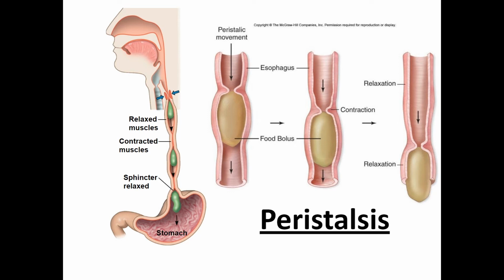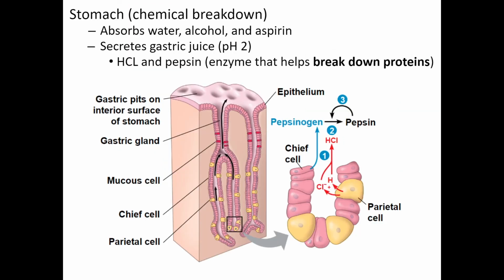Smooth muscles on your esophagus contract on one side of the food, pushing the food down towards the stomach. This contraction is referred to as peristalsis, and you can kind of think of it like pushing on the end of a tube of toothpaste to get it to come out the opening. Once food makes it to the stomach, additional chemical breakdown occurs.